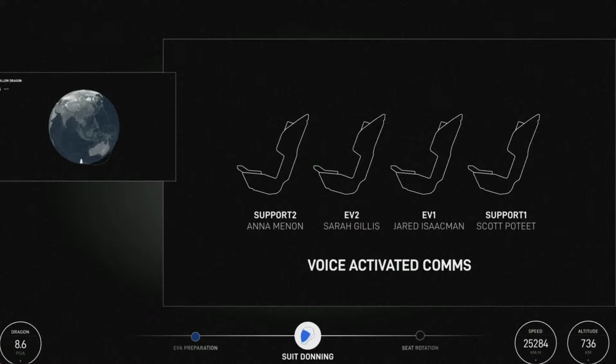Support 1 is Kid and Support 2 is Anna. Again, they will not exit the Dragon during the EVA, but make no mistake, they are very much performing an EVA just the same, and their data is being collected as well.